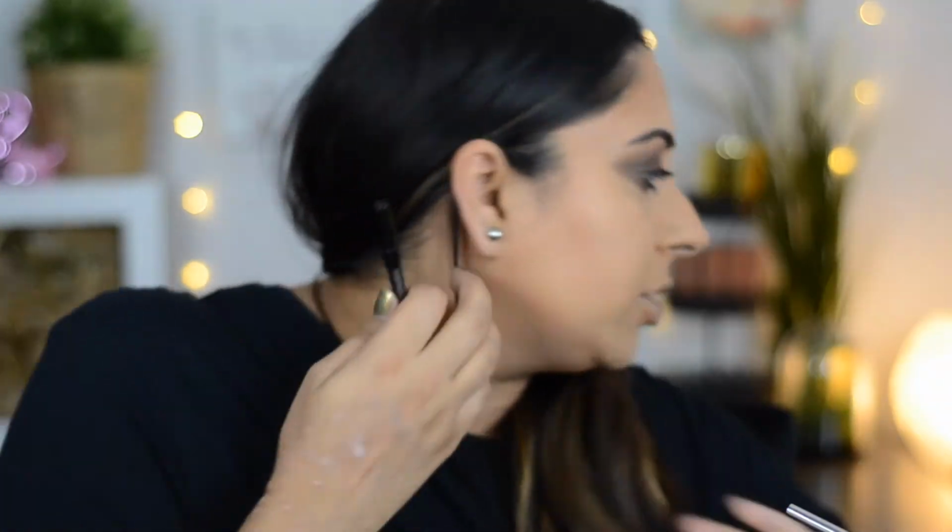Okay, so I'm just gonna go in with my Urban Decay waterline pencil and do that on my tightline a little bit. I don't think I'm gonna put anything on my lower. Actually, do I want to? I actually want to. I think I have a, yes I do.